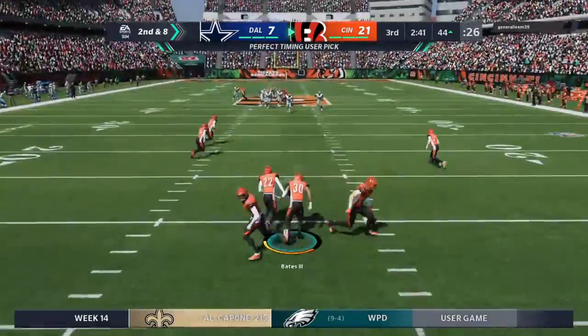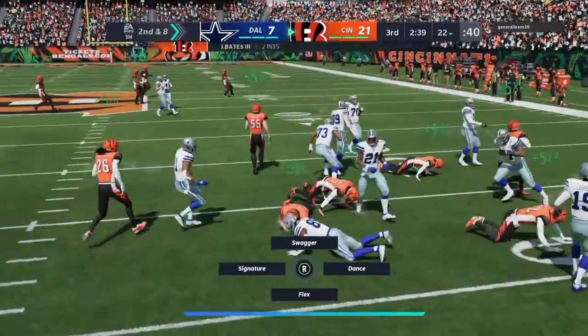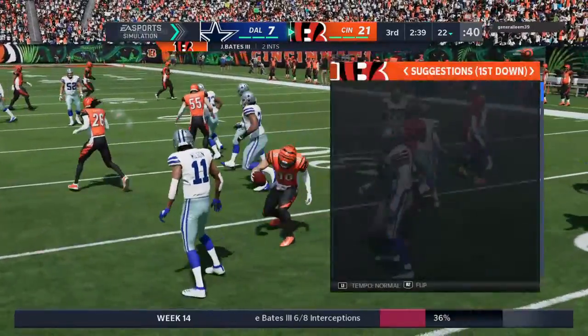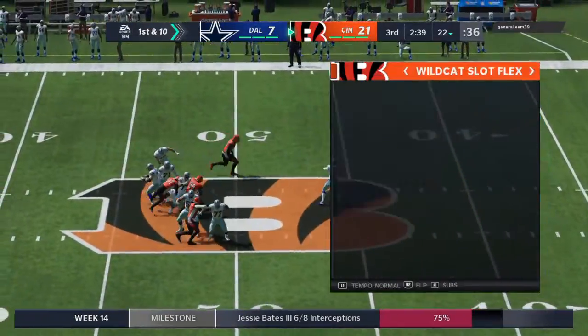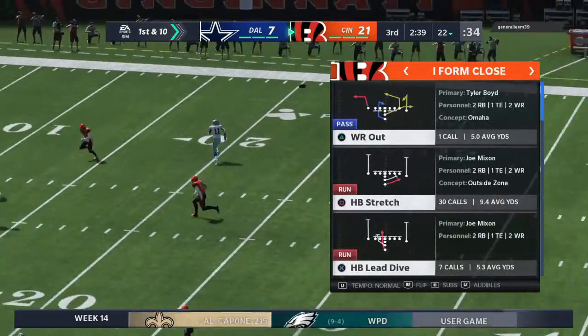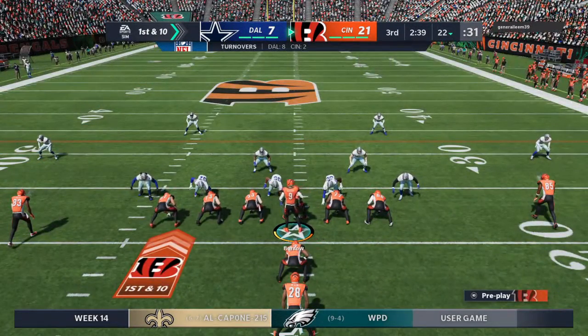And my goodness, another interception. Picked up by Jesse Bates. And this one will be brought back to the 22. With that interception, he just set a record that nobody ever wants to set, and that's the most picks ever in an NFL game. 8.